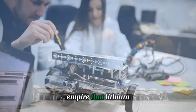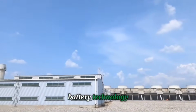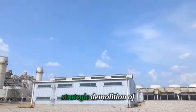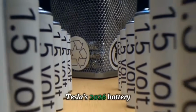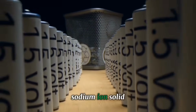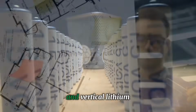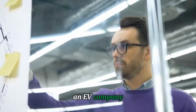The empire that lithium built is over. This isn't the slow evolution of battery technology. This is a strategic demolition of the entire lithium-dependent system. Tesla's 2026 battery strategy, the NC series, dry electrodes, sodium-ion, solid-state prototypes, and vertical lithium refining, represents a complete rethinking of what an EV company can be.